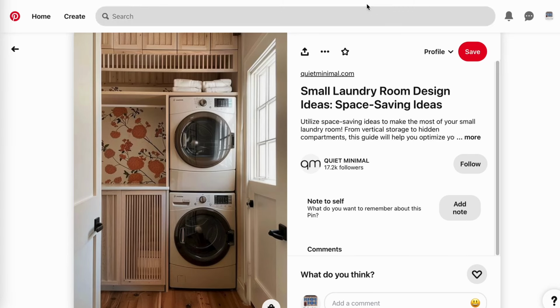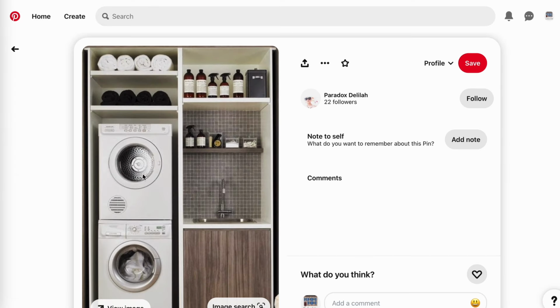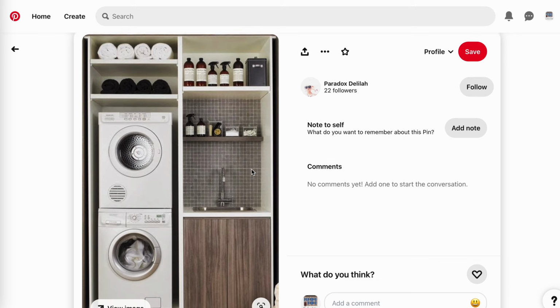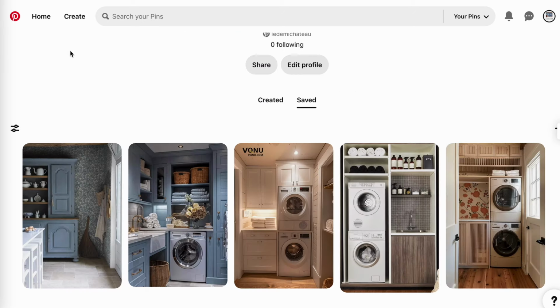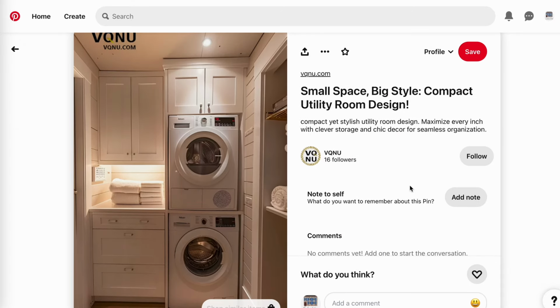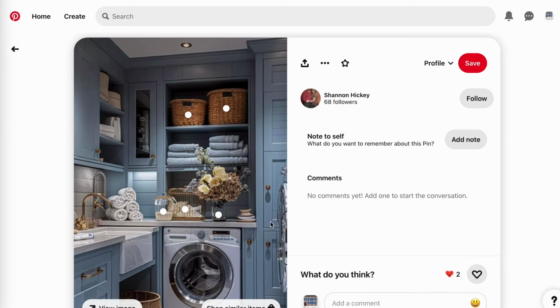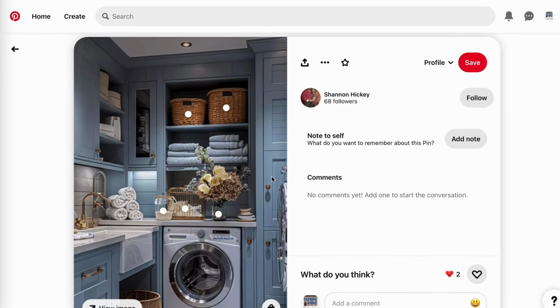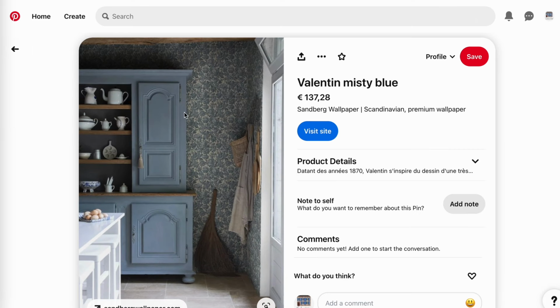So I wanted to show you some of my inspiration pictures, because I've been looking at stuff on Pinterest and saving a few things, and this is what I talked about, stacking the 2 appliances. I also found other pictures that resemble the vibe I was looking for. But then I found this picture and I absolutely adore the color of it. It's just the perfect color for this makeover.